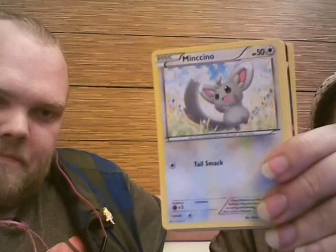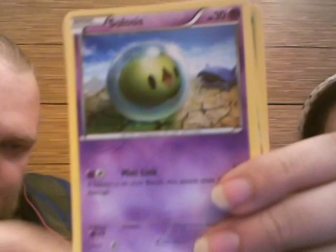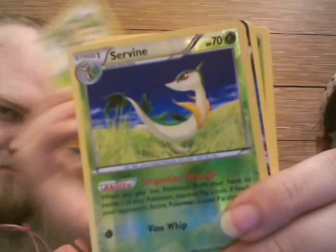Okay. Great. Well, that brings my pack revealing to a grinding halt. Okay. Oh, there we go. Not even halfway through yet. Wishiwashi. Minccino. Gothita. I've yet to see Gothorita or Gothitelle. Also, we've yet to see the final stage from him. Solosis, Duosion, Snivy. Where's Servine? There's Servine.